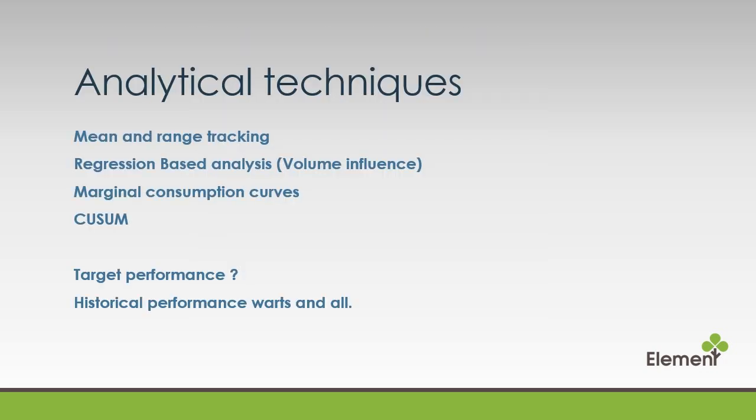There are a wide range of analytical techniques available to assist in performance evaluation. These include, but are not limited to, mean and range tracking, regression-based analysis, which allows you to take into account volume influence if that's a significant factor, marginal cost or consumption curves, which we can use to determine the optimal minimum and the optimal maximum operating points of a business in terms of volume of production. Finally, and most importantly, we have what is called a cumulative sum of errors, or Q-sum. Q-sum really is a most powerful tool in the analytical toolbox, and one that we'll come back to shortly.